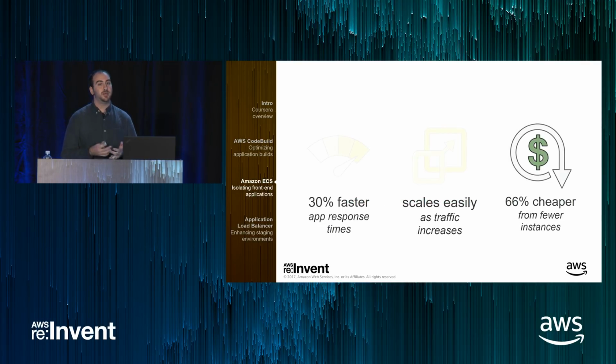But with ECS, we're able to run much closer to the capacity that we actually need at any given time, because we're able to scale up and launch new containers within seconds instead of minutes. But I'll be honest, all of these things are really cool, and everyone is really happy that we're saving money and things were faster. But this wasn't actually the main reason that we switched to ECS in the first place. The main reason was to make sure that if one application broke, it didn't cause other parts of Coursera to go down. But I'm really happy to say that we actually did solve that problem too.